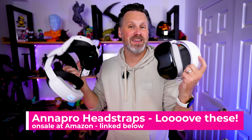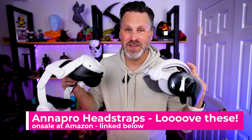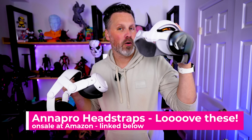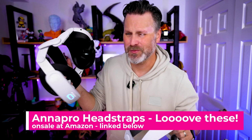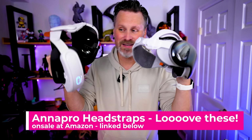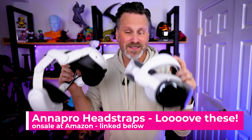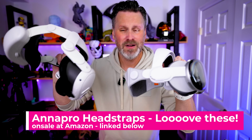Now this next one isn't exactly 3D printing related, however, you're going to be seeing me using these a good bit more as I'm delving into the world of VR 3D modeling, and that is these Annapro head straps for both the Apple Vision Pro and the Quest 3 or the new Quest 3S or Quest 3 Lite, whatever that's called. These are wildly comfortable compared to the default head straps offered by both of these VR, AR headsets. So if you're interested in these, I'll have links to them down below. They're on sale currently on Amazon, and they're honestly amazing and so much more comfortable than the default head straps.